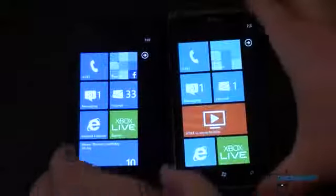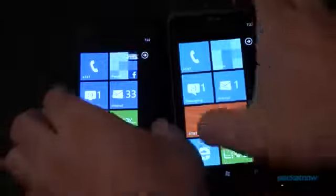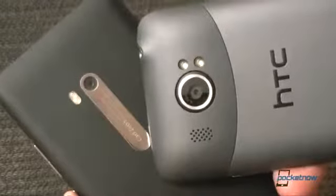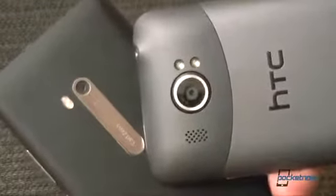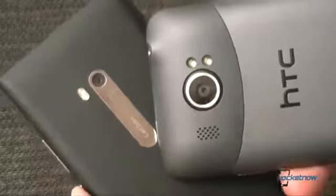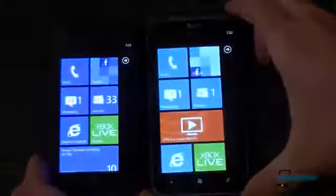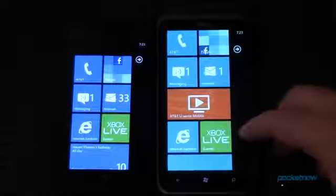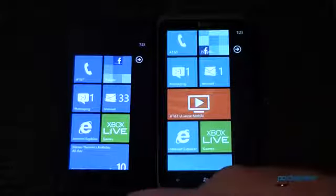So both of these phones have AT&T LTE high-speed data, so you're going to get really fast internet access. There's a difference in the cameras. The Titan II has a 16 megapixel camera, whereas the Lumia 900 has only an 8 megapixel camera. We'll show you some tests of those later on, so check that out. Now the only other thing that we need to compare between these two is the price tag. Titan II is going to be $199 with a 2-year contract, whereas the Lumia 900 is only $99 with a 2-year contract.